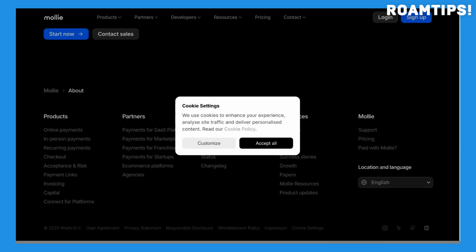I particularly appreciated the ability to customize my checkout page to match my brand's aesthetic. Performance has been excellent. Payments are processed quickly and reliably. I had a quick question about integrating Mollie with my existing e-commerce platform, and their support responded within a day via email, very helpful and efficient.